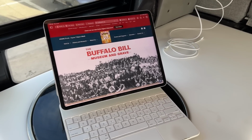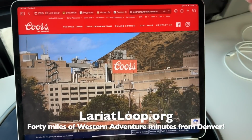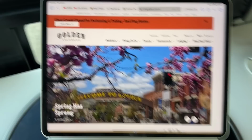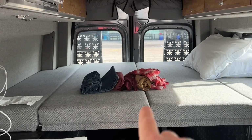Today, we're doing a portion of the Lariat Loop in Denver, Colorado. We're going to visit the Buffalo Bill Museum and Grave. We're going to go to the Coors Brewery, and we're going to explore downtown Golden, Colorado. Looks like a cool town. I'm really excited. First, we're going to get the cabin ready for departure. I'm going to change clothes.